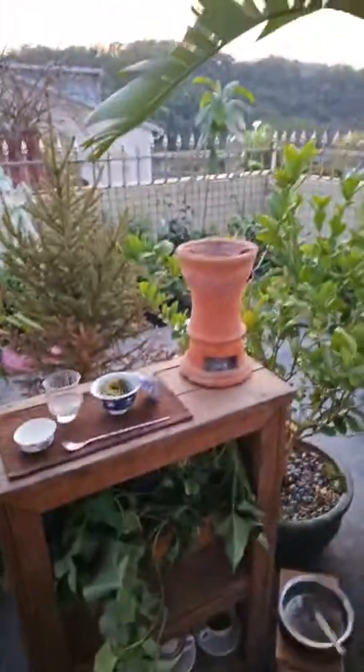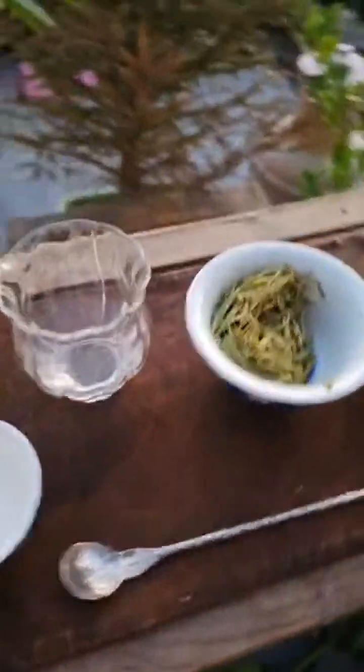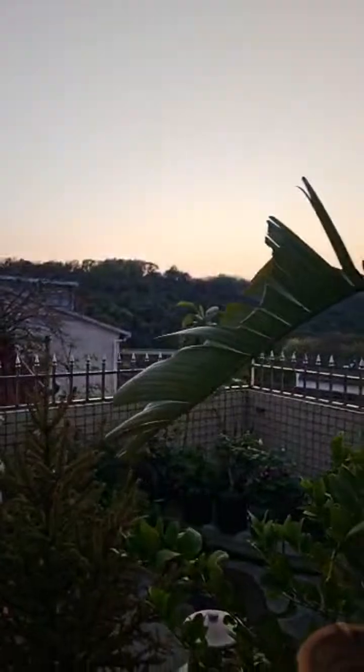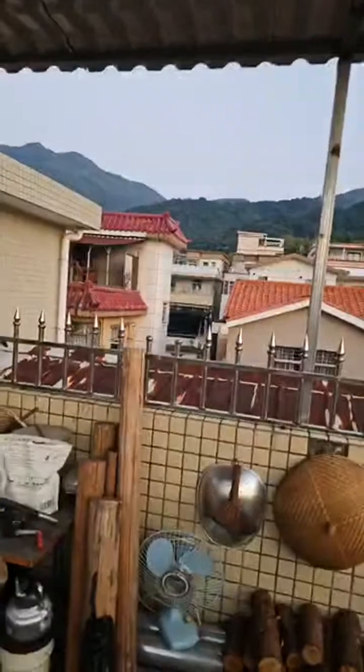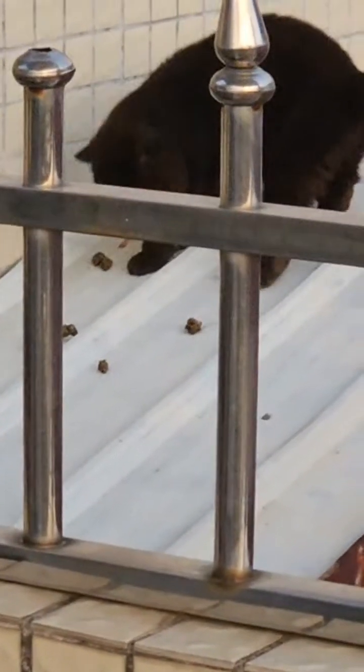Anyways, yeah, I'll probably let you guys go. Thanks for stopping by. Really appreciate it. Starting to get a little bit dark. And this cat's starting to get a little neurotic. You see, it's just like scratching the metal. Oh, look, it's been going to the bathroom over there. I didn't even notice that.